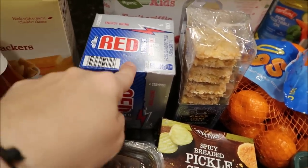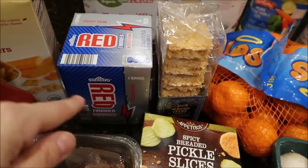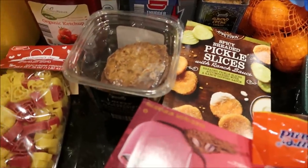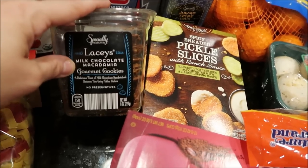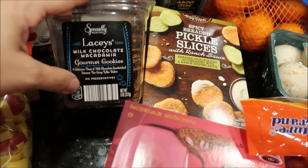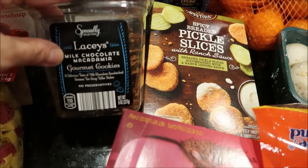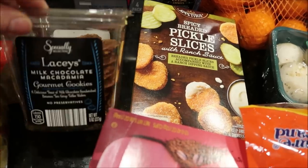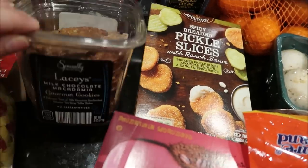If you've seen my Aldi's haul, you know this is a staple for me as well. Love these Red Bulls, $2.50 for four, so that's a great deal. All right, being from New York, all kinds of Italian cookies and everything are on every corner there. And Lacey's are my favorite cookie that they serve at any kind of bakery. And when I saw them, I jumped all over this. Like, I think I squealed.